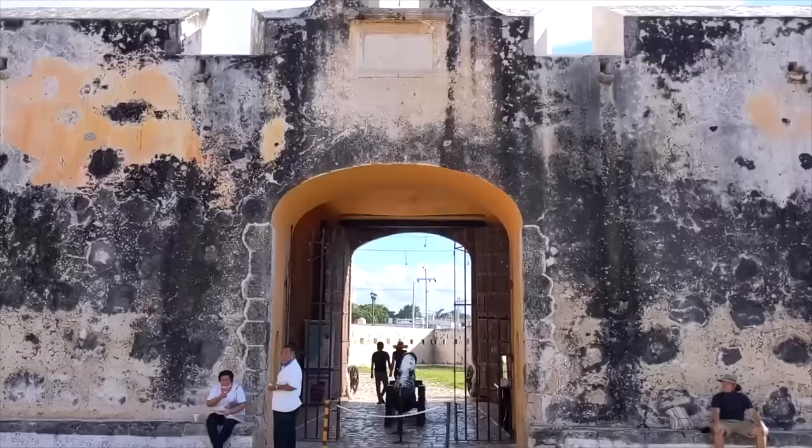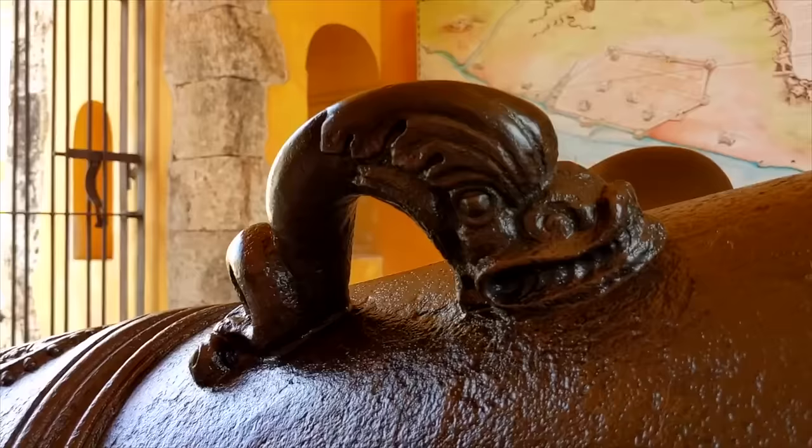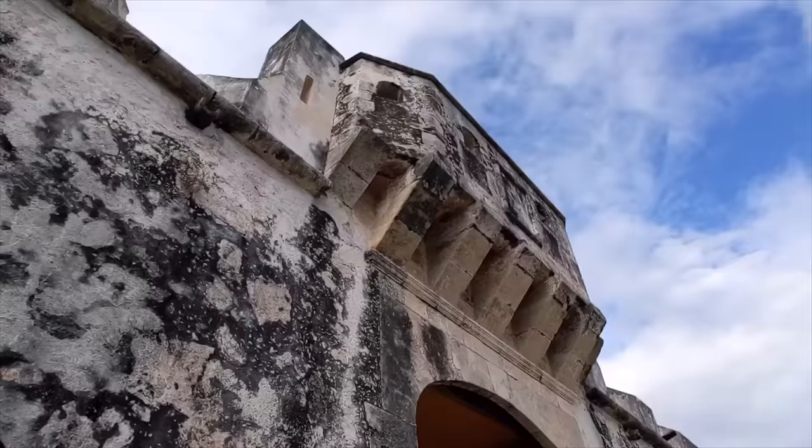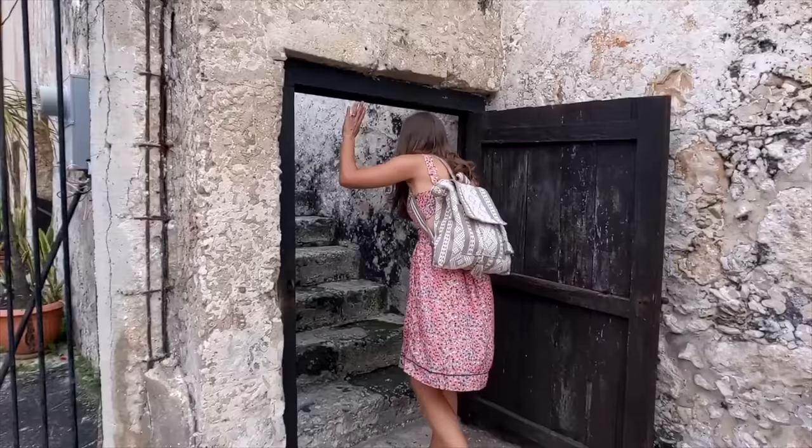Inside the 8 bastions, there are small museums that can be visited, and in some spots grant you access to the top of the fortress. So we visited Puerto de Tierra and paid 15 pesos each to visit their small museum and be able to explore the city from the top of the fortress walls.